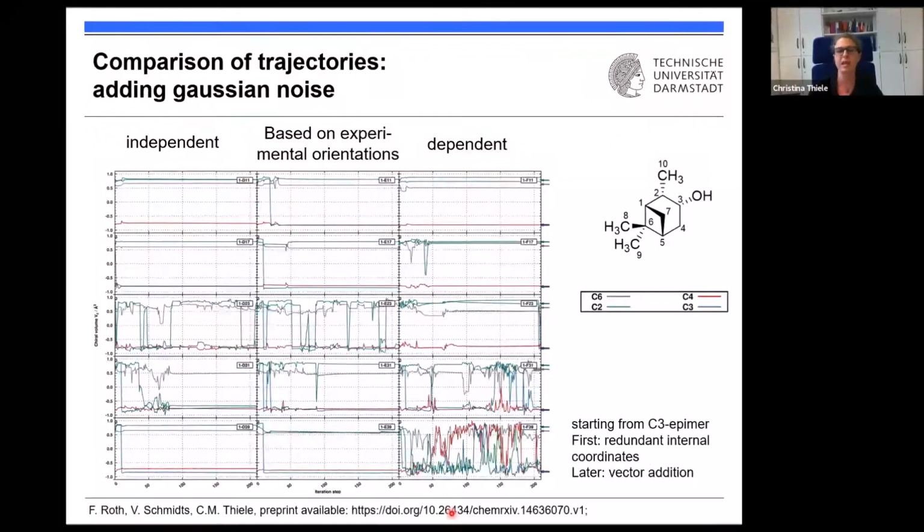And this is actually what we see here. If you take the same data, but you add Gaussian noise, then you see with the independent orientations the same as we've seen before: already from 6 RDCs onwards, the configuration is correct. If you take the experimental orientations, you see a surprise. Here, in this special scenario, even the 11 CH RDCs are enough to get the correct configuration, but I think this is by chance that this works out here. And if you have the dependent data, it doesn't matter how many couplings you add, this will not work out. And this is very reassuring.